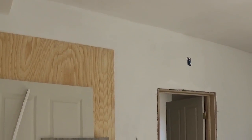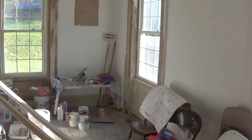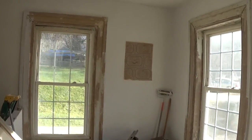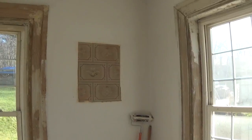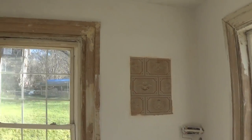But obviously at other times we do need to rent the space if someone has a private party or some small commercial function they need the building for. That will help us defray the costs of maintenance and long-term viability. That's a section of wallpaper we preserved from the original wallpaper.